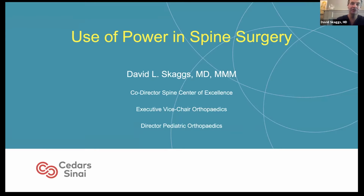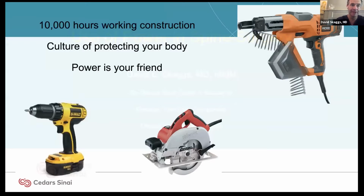Okay, we're going to talk about use of power in spine surgery. So my disclaimer is that I spent my 10,000 hours working construction. Construction is a real culture of protecting your body. If you get an overuse injury, you can lose your job, you can lose your house. It's considered wise to use power tools and not to do things manually.